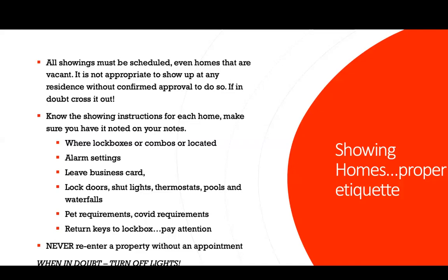And then I have in here, when in doubt, turn off lights. In a normal market, a house may get a showing once or twice during the day. So there is proper etiquette to go there early, turn the lights on and turn them off so the homeowner is not spending so much money on the bill. The trend today, because our market is so hot and literally a house probably has a showing every 15 minutes, is to keep them on.